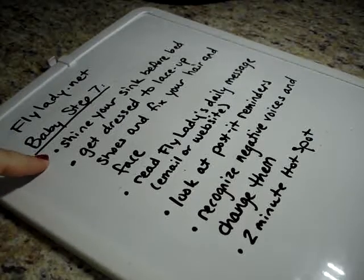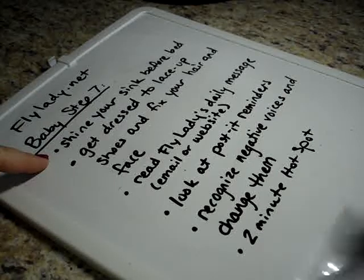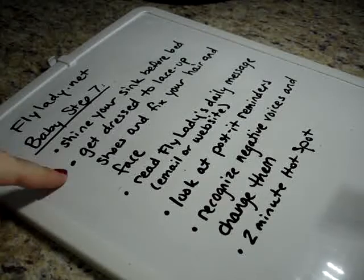So far, our first habit was to shine your sink before you go to bed. And hopefully every morning you're waking up to a beautiful shiny sink that you can now get your kids fed and your kitchen cleaned up so that you're ready to take care of your family throughout the day. Get dressed to lace-up shoes, fix your hair and face so that you feel presentable, you look presentable, and you feel good about yourself and you feel ready to work.